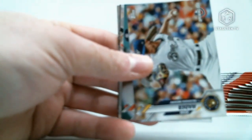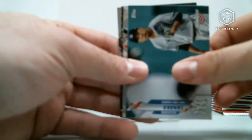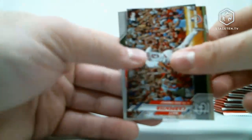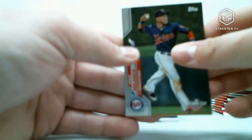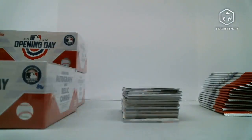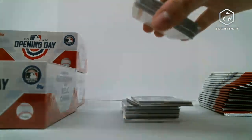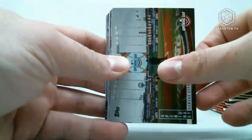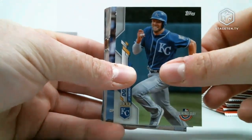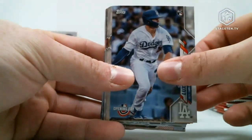I mean, yeah, last break we did hit a Craig Biggio auto. There's a Mike Trout. And we hit a Miguel Cabrera relic in the break before that. I feel like there was something else. In the first break, there was a diamond relic of, oh yeah, Aquino. So that was in the first break. This is Gavin Lux for the Dodgers.